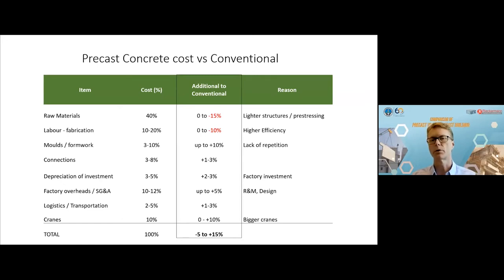Okay, the factory produces the components, they have to be transported to site. So that cost is additional to a conventional system. Cranes, similarly, you might need to use bigger cranes than you would on a conventional construction site. So these are the reasons why precast concrete may be more expensive and may not be. As I said, there are so many variables, I cannot give a clear recipe to say which is going to be expensive and which is not.